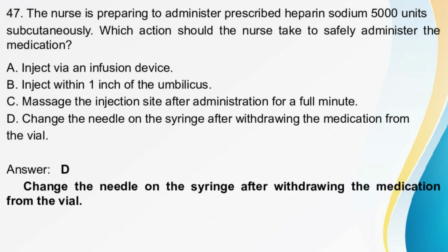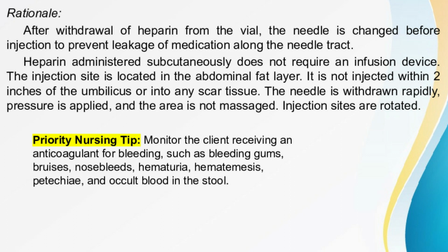Answer: letter D. Change the needle on the syringe after withdrawing the medication from the vial. After withdrawal of heparin from the vial, the needle is changed before injection to prevent leakage of medication along the needle tract. Heparin administered subcutaneously does not require an infusion device.